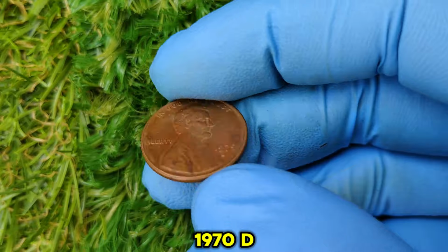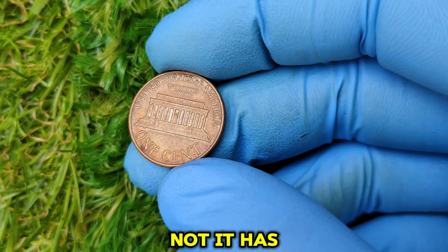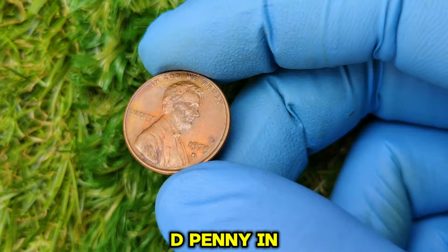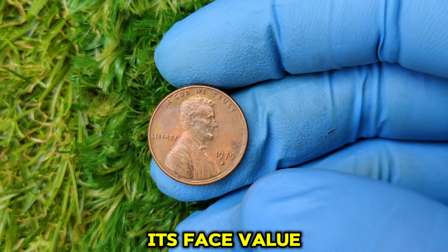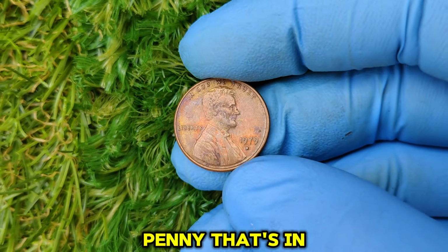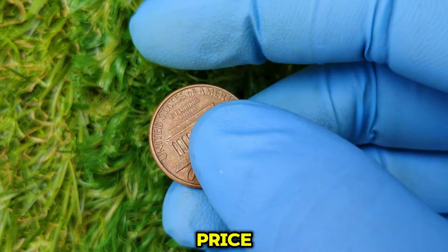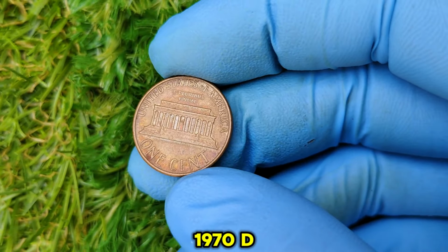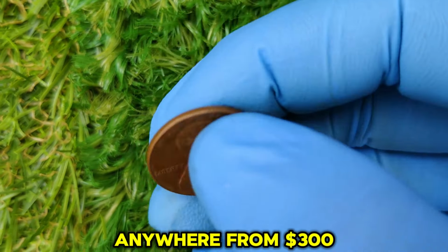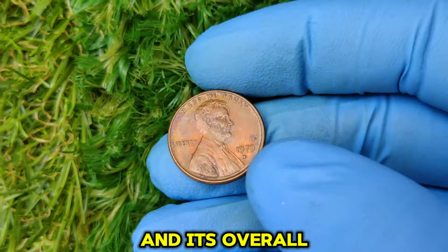The 1970D Lincoln penny's worth can vary quite a bit depending on its condition and whether or not it has any of these rare minting errors. A standard 1970D penny in circulated condition is worth only its face value, around 1 cent. But if you have a 1970D penny that's in mint condition or has the doubled die obverse error, it can fetch a much higher price. In fact, a 1970D penny in good condition with the double die error can be worth anywhere from $300 to over $1,000, depending on the severity of the doubling and its overall condition.